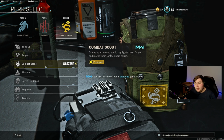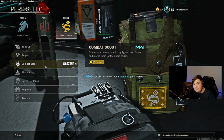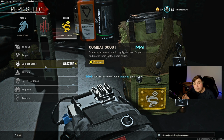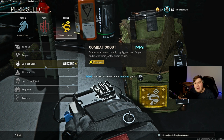And guys, for the third perk, Combat Scout, in my opinion, is the most important perk in Caldera. The map is so covered in foliage, bushes, trees, all sorts of stuff around the map. So you are going to want to have an ability to be able to track someone. So if you do hit them, for example, with this class, it's going to show up where they are for a little bit. It's going to outline their body and show the little dot above their head, so you can track them and find them more easily.